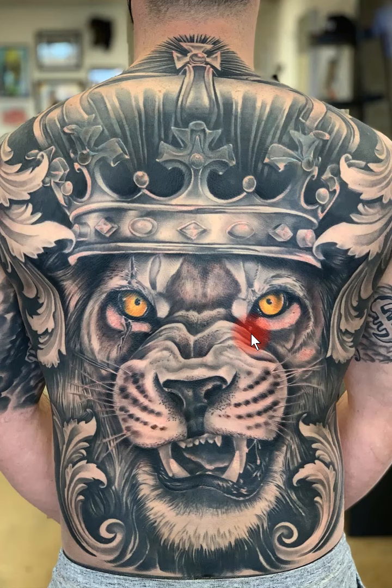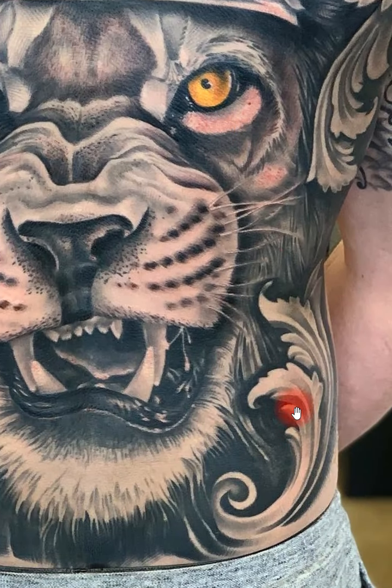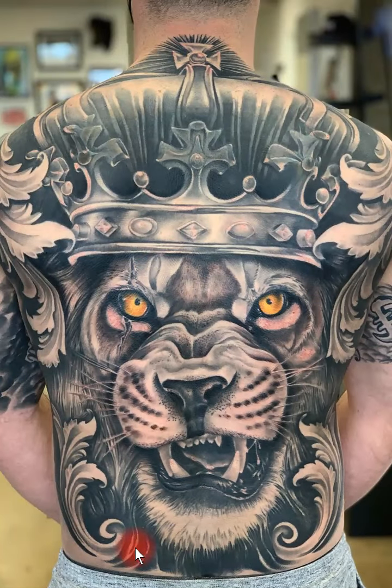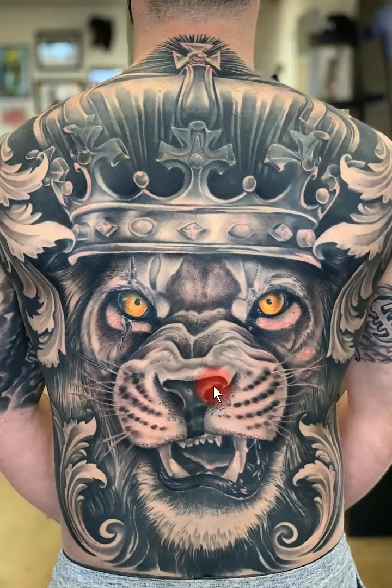Here's one he did on a guy's full back, and oh my god, what a nightmare. But he did a great job. Look, he saturated this black super well. He custom designed this ivy over here, or some people call it rosemelin or filigree, whatever you want to call it. He did a great job custom designing it on, and again, the lion looks nice in 3D. The texture of the mouth, the real rich contrast there is really what brings it out.